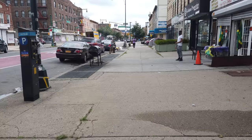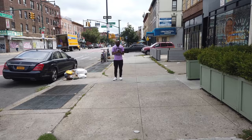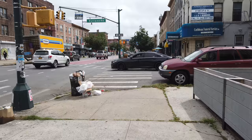They're cooking up a storm here. It smells so good. I think there's a pig in there. But when that's finished, it's gonna be delicious, I know it. Because it already smells good. Here's the Brooklyn Paint Factory, or Paint Night, I should say. Brooklyn Paint Night.